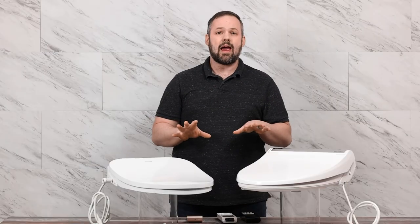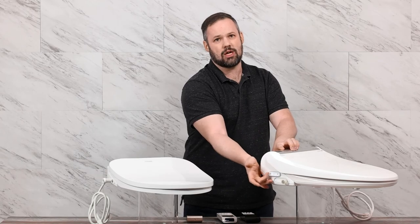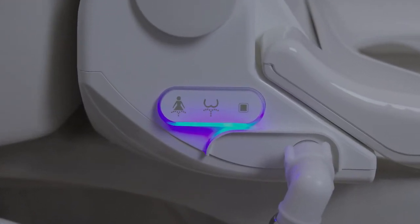While a lot of high-end bidet seats have nightlights, the BB-2000 takes a different approach than most. The Eco Nova has a light that lights up the bowl, whereas the BB-2000 has a nightlight that lights up the outside portion of the seat. So it is a little bit different than what you're going to see with other nightlights.